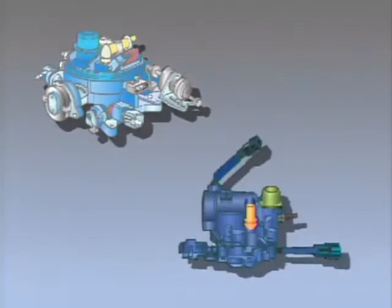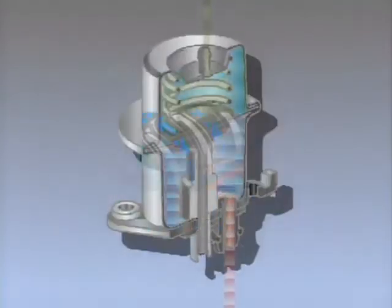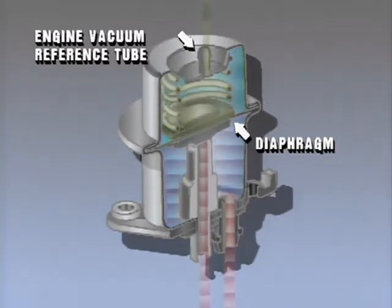In the high-pressure CFI system, the regulator is attached to the fuel charging assembly near the rear of the air horn surface and regulates the fuel pressure to 39 psi. In the low-pressure CFI system, the regulator is an integral part of the fuel charging assembly and regulates the pressure to 14.5 psi. The fuel pressure regulator for the EFI system also has fuel supply and return ports. The major difference, however, is that this regulator is controlled by intake manifold vacuum as well as fuel pressure. Under certain engine operating conditions, manifold vacuum helps the fuel pressure lift the diaphragm off the return port, reducing fuel pressure.